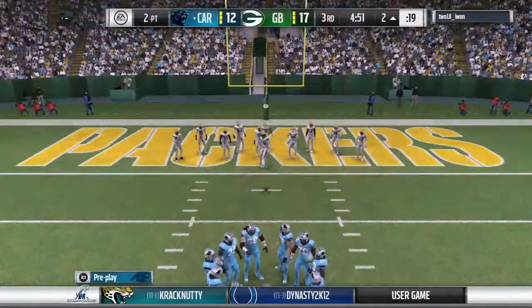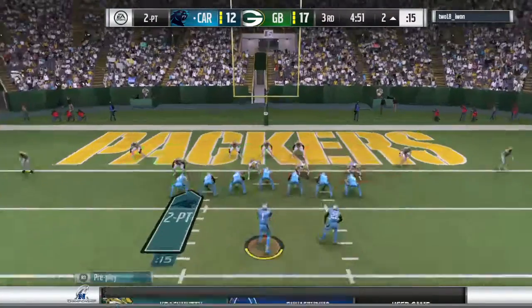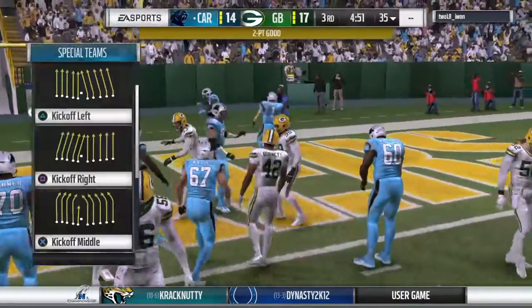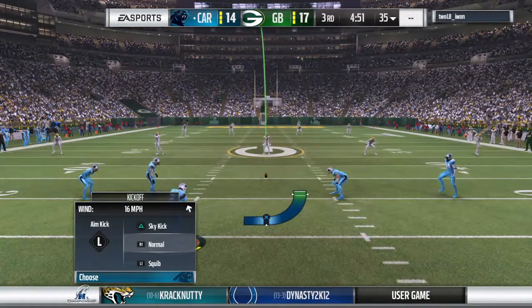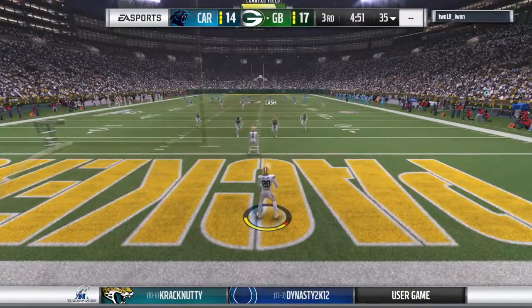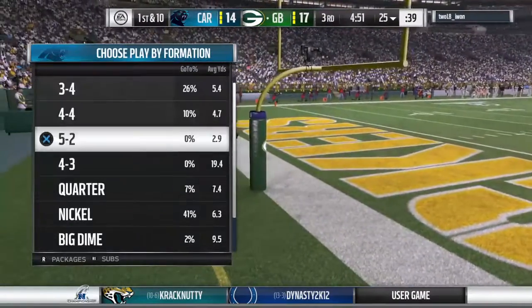So they're going to go for 2. Stepping up, he's going to keep it. And he'll get into the end zone as the 2-point conversion is successful. Gano now following the touchdown here to kick it away. And that'll carry over the back line of the end zone for a touchback.